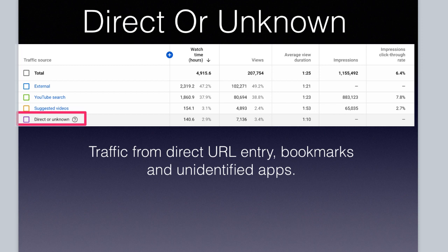Direct to unknown. This is traffic from direct URL entry, bookmarks, and unidentified applications. It doesn't tell you what it is, but this is my third top traffic source. I can't really do much about that because I don't really know what it is, apart from direct URL entry and bookmarks. It is what it is.